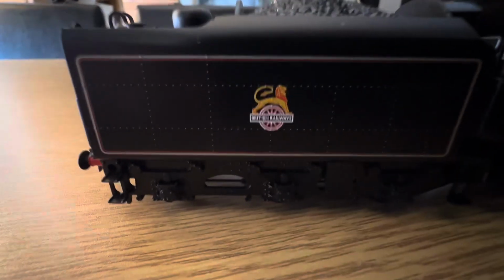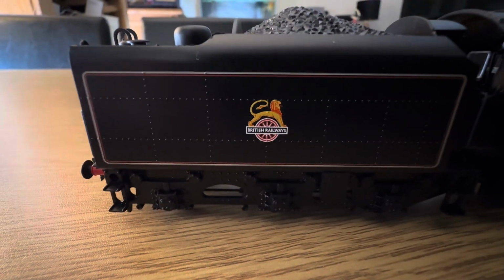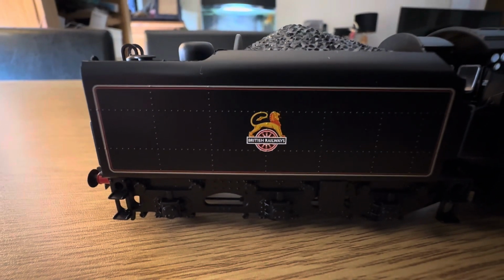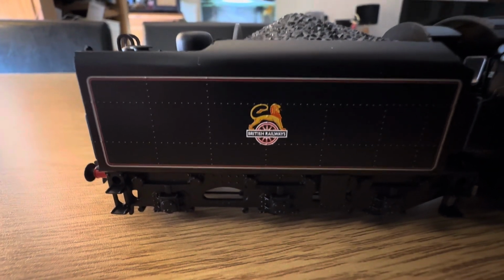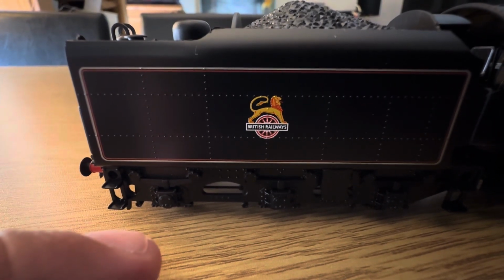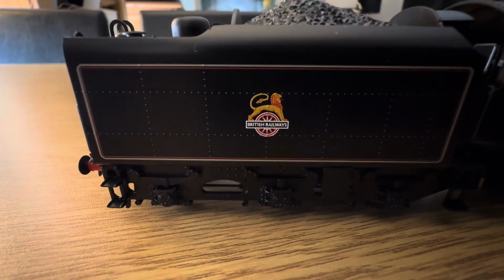Nice amount of detail there on the underside with the leaf springs and the Timken lubricator caps on the bottom there. They could have picked those out in yellow, is my only minor score on this particular model. But that's me being pedantic.